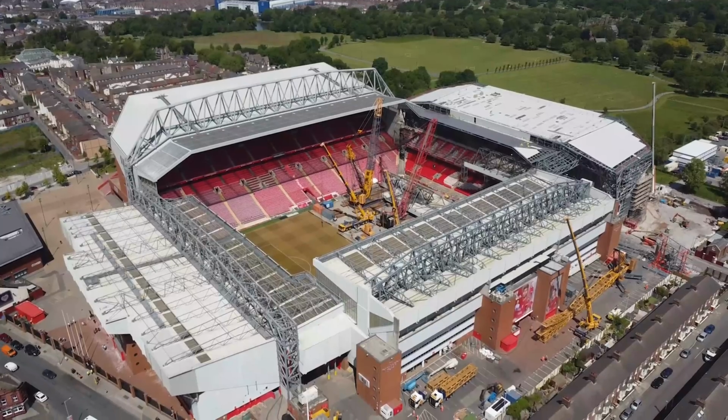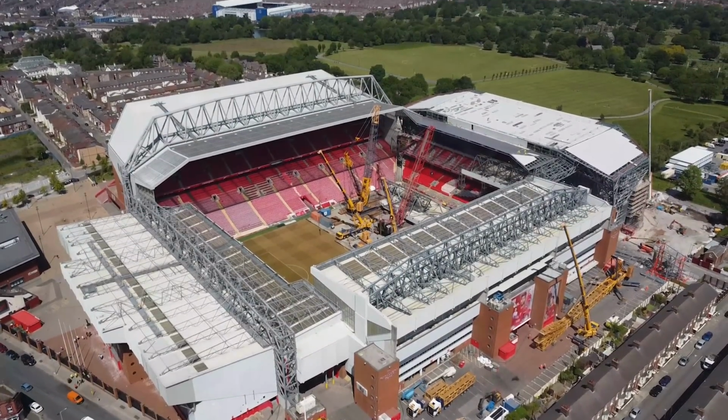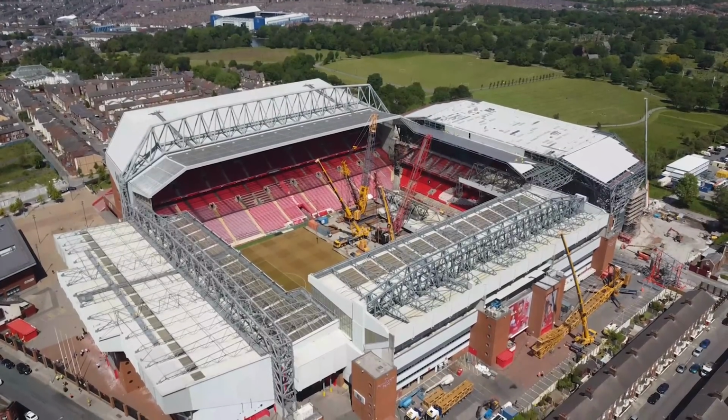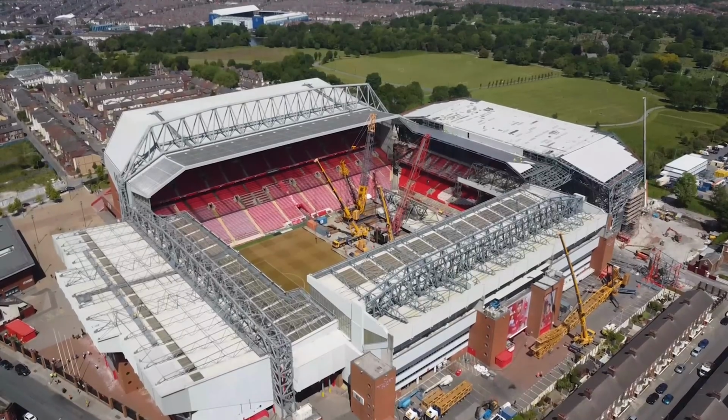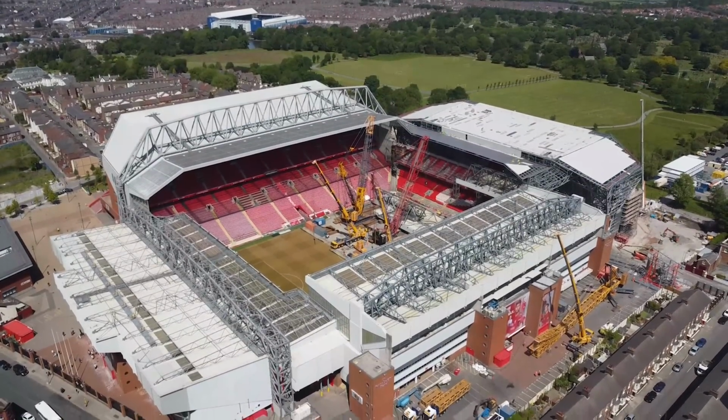So we started having problems with the gimbal on the drone, which is what holds the camera in. So we were going to go around further, but we just couldn't because of those problems. But this will all be in the update we are doing on the 31st of May.